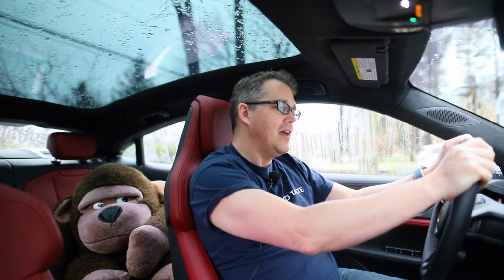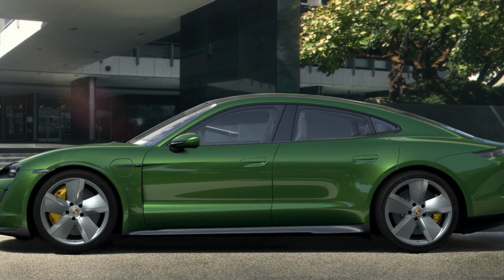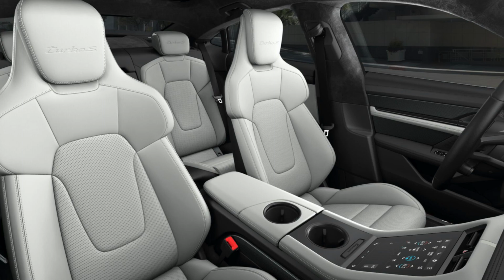I think if I was buying one of these myself, I would, of course, get it in the Mamba Green, because that's my favorite Porsche color at the moment. I'll probably get these wheels, and I'll probably get a two-tone interior as well. Yeah, it is a lovely place to be inside this car. It has a beautiful fit and finish inside, a real step up from the Teslas.